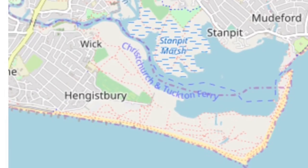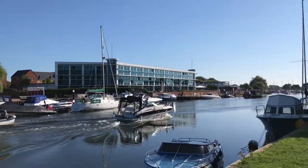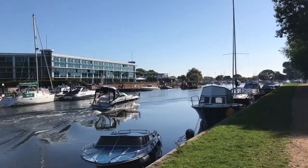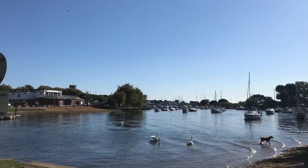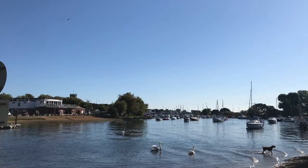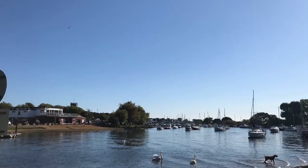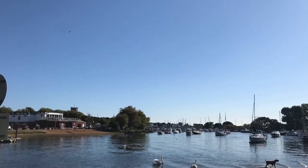It's September, the sun's shining and we are off on a 7-mile round trip walk with our dog over and around Hengistbury Head. We park at Wick on the road for free and then follow the footpath with the signs posted for Hengistbury Head, taking in the views of the Captain's Club and letting the dog have a bit of a paddle in the River Stour.